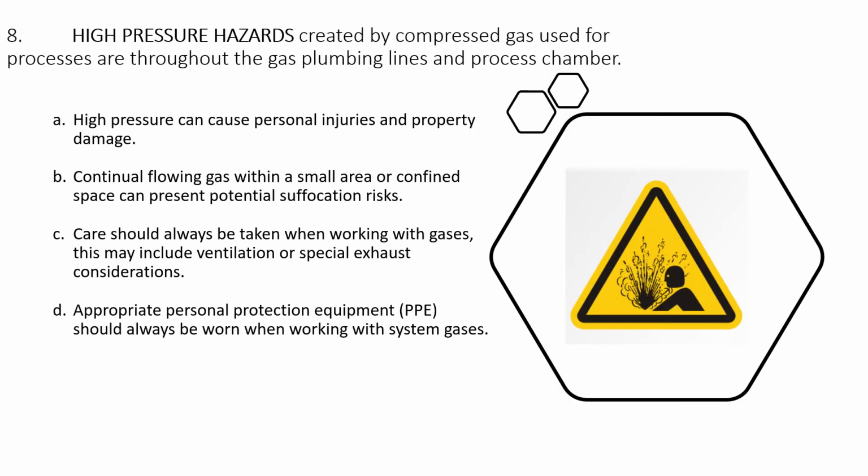Number 8, high pressure hazards created by compressed gas used for processes are throughout the gas plumbing lines and process chamber. A high pressure can cause personal injuries and property damage. Continual flowing gas within a small area of confined space can present a potential suffocation risk.